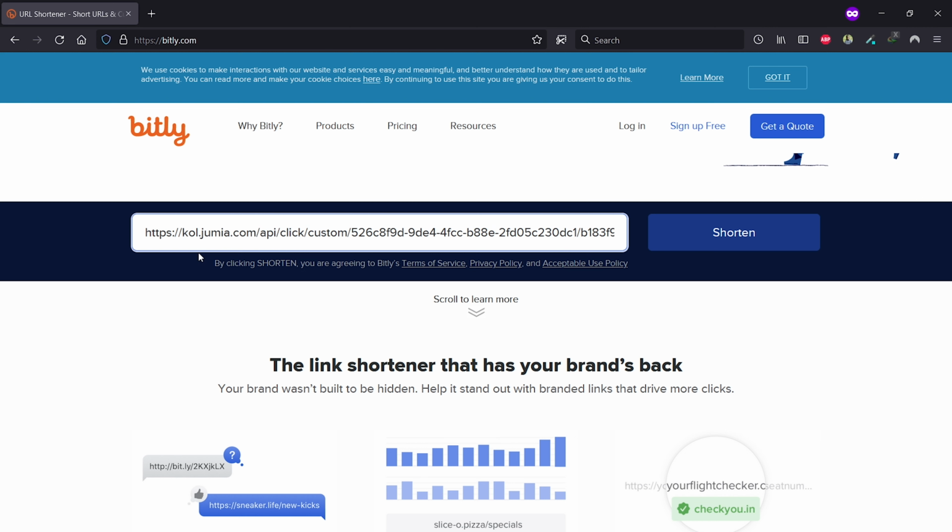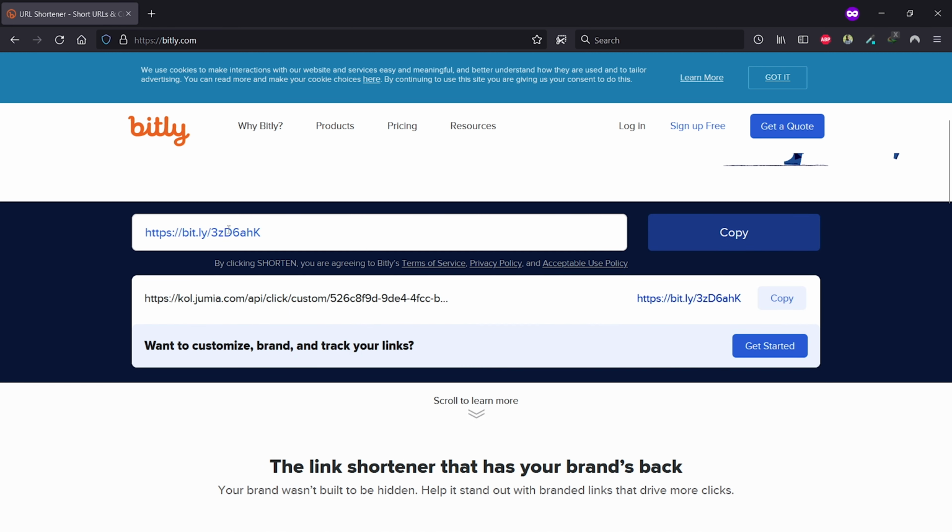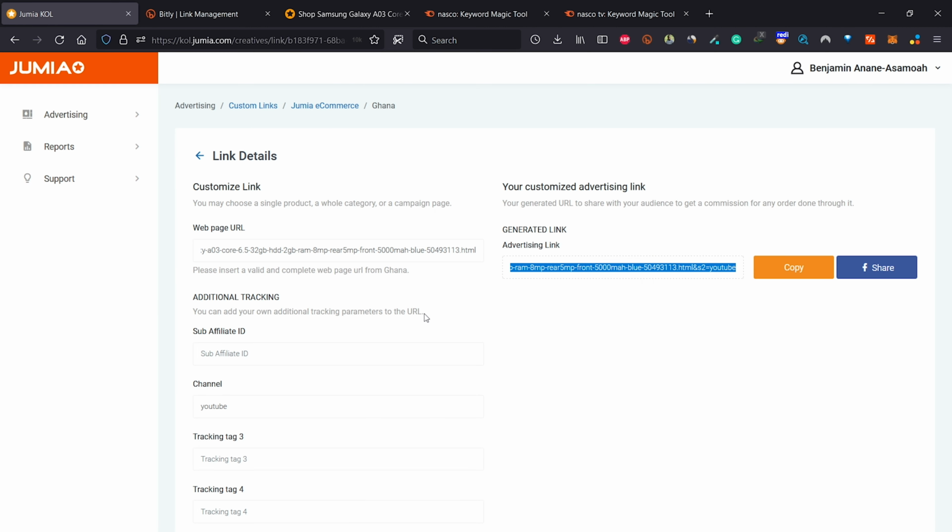If you are promoting this on Facebook or any of these social media networks, it won't be nice to promote this long URL. People might think it's a scam. So what you need to do is to shorten the URL. So you click on shorten, then it will give you a very short URL. So you're going to use this URL to promote on your social media links or even on your website. So this is how you generate your affiliate links on Jumia KOL.